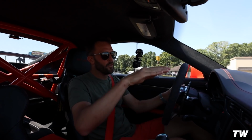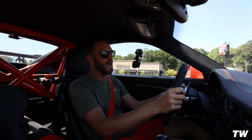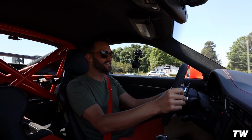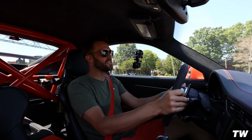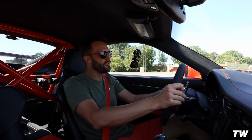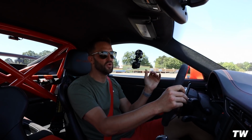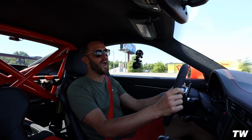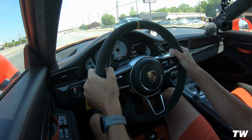Man, when you get up there with those shifts, 7,000, 8,000, it just sets you back. It's like such a hard clamp. But this is why I love the PDK. Like, I could just drive this car every day, all day. It's so smooth. Stop and go traffic, no problem. This car can handle it. Fast, no problem. This car can handle it.